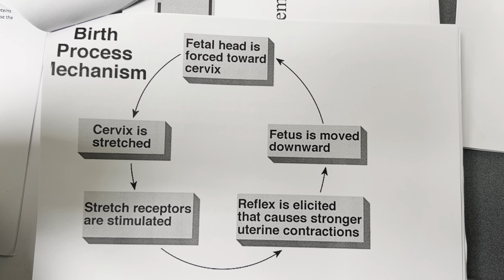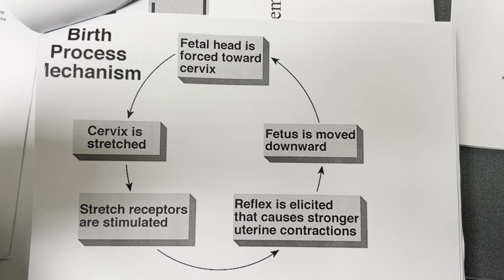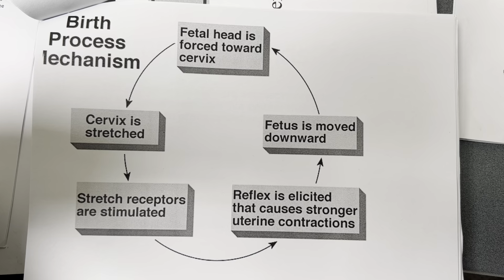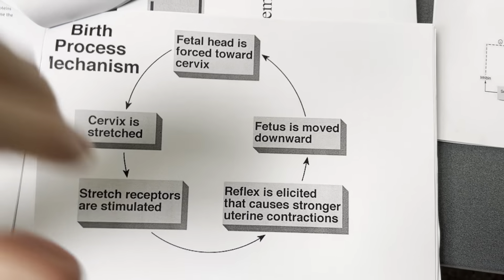Birth process mechanism. Fetal head is forced towards cervix. Cervix is stretched. Stretch receptors are stimulated. Reflex is elicited that causes stronger uterine contractions. Fetus is moved downward.